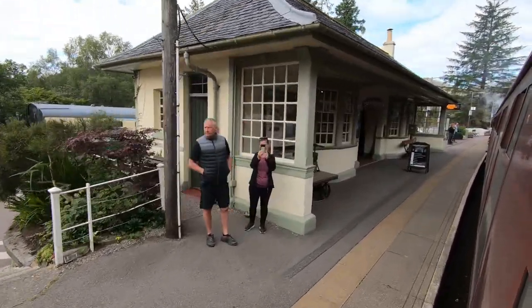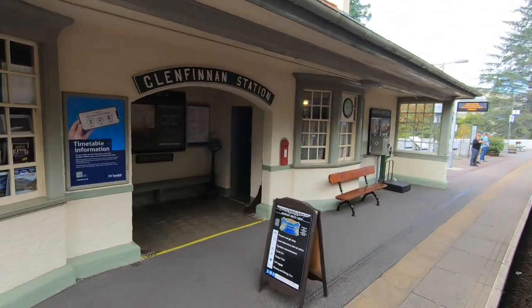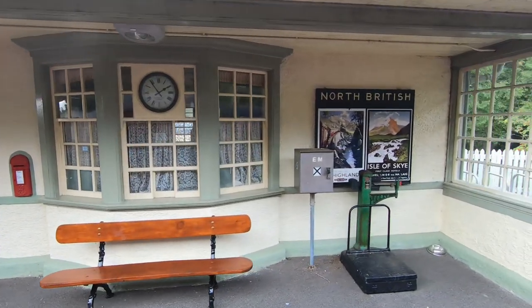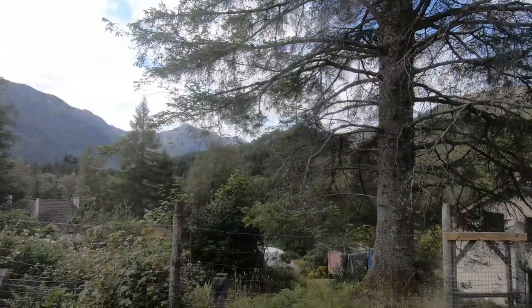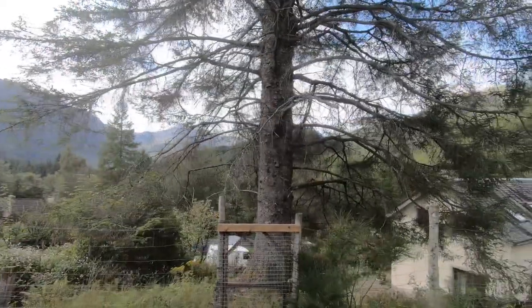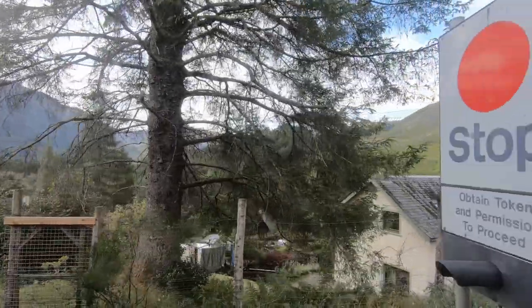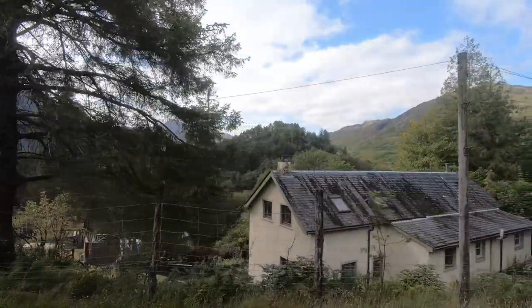Pulling into Glenfinnan station, we make a 20-minute stop to allow a regular ScotRail service to pass, as most of the line is single track. It takes time to get up to speed as we leave Glenfinnan station, but the slower speed gives you more time to appreciate the stunning scenery.